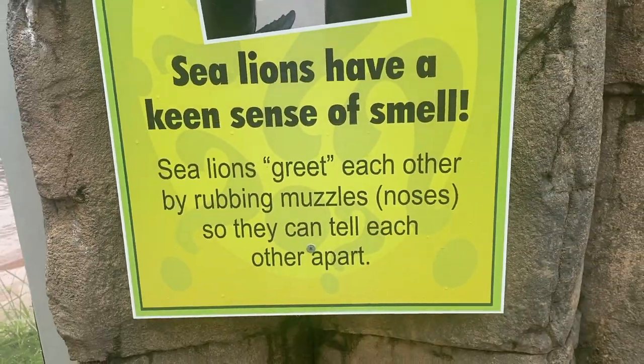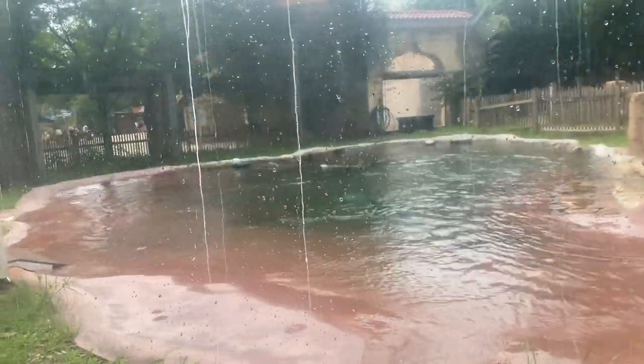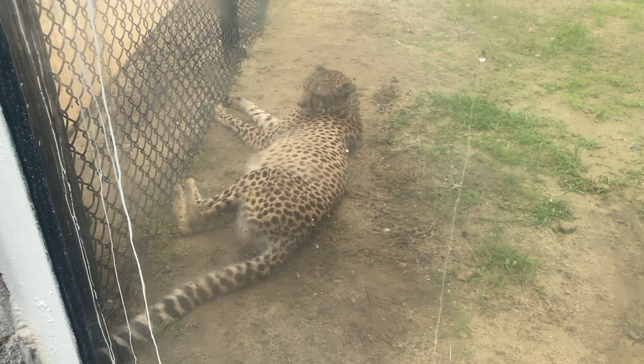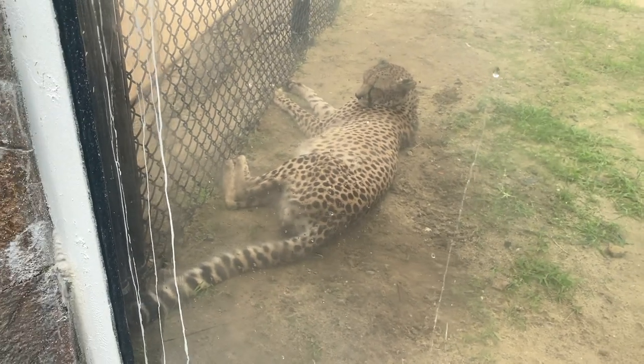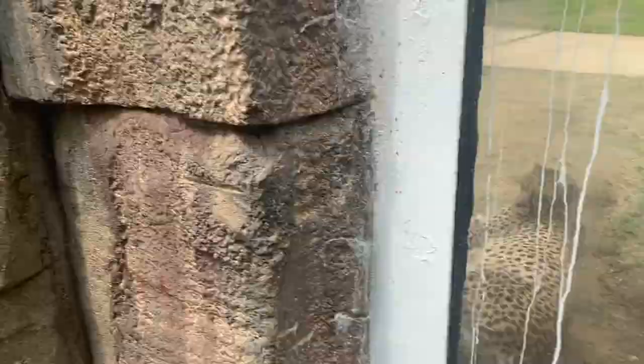Aww. Is the seals. I think I just called them seals. They're sea lions. Whoops. That's okay. Beautiful. Well, hello. You're just vibing. There you go. Looking at the sea lions like, can I have a snack?